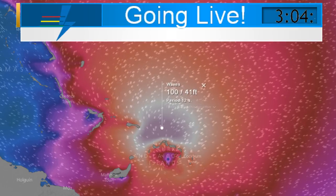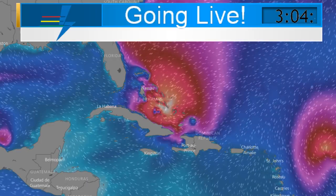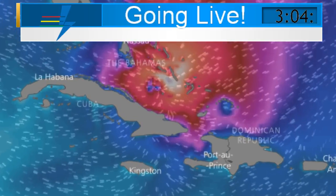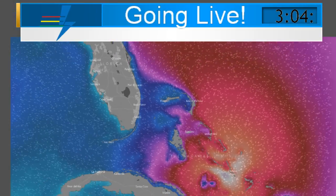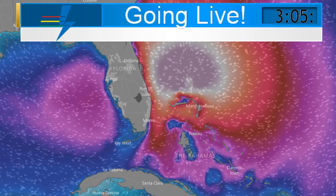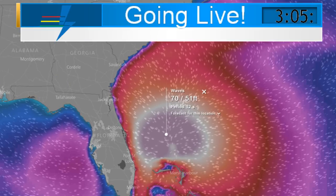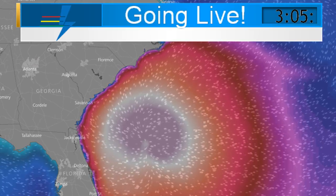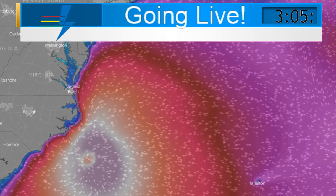Here is Irma still with those 40 foot waves, which is just nuts. You can see Jose behind it, with waves of only around 25 feet, which are still pretty high. But you can see 35-foot waves going there, and then the ECMWF showing us a giant bulk of waves here. You can see that gigantic bulk of waves, 51 feet or so high, 52 feet. And then you can watch these waves. Looks like it's about to go out to sea.